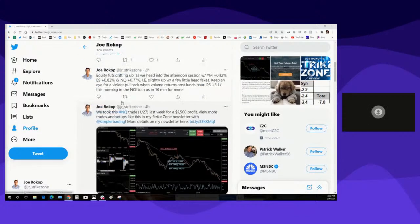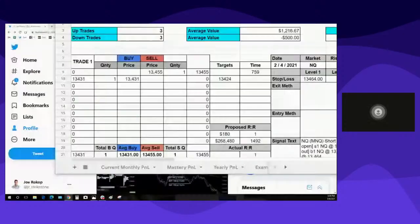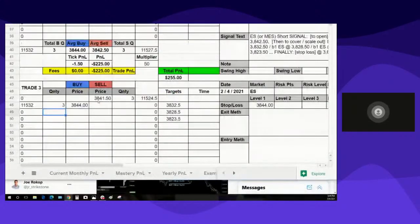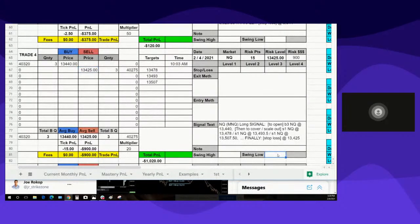So anyways, following along with these tweets and with the bias we had formed that particular day, we went ahead and looked to go long the NQ. We went long the NQ, or the NASDAQ, at 1440. Unfortunately, we got stopped out at 425. Now the swing low there was 13,423. We missed it by 2 points. Generally, my stop loss on these NQ trades is 20 points, so I was a little tight on that.